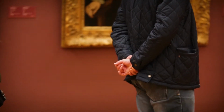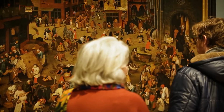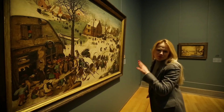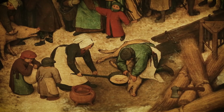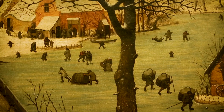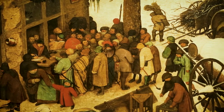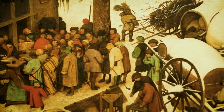Bruegel's paintings are a real time machine. You could study them for hours. Look how much action is captured in a single frame. Here there's a pig slaughtered for the holidays. Over there, children are riding snow sleds. There's wine being transported somewhere. Some barrels, too. Bruegel depicted his surroundings and the neighboring townspeople.